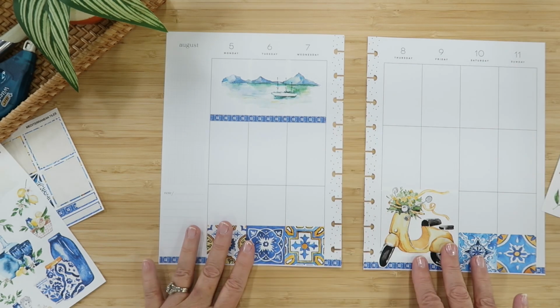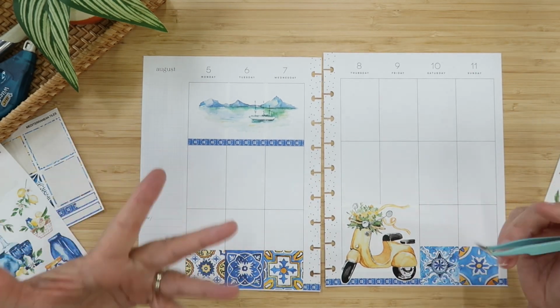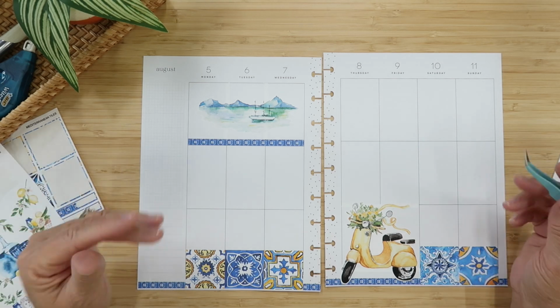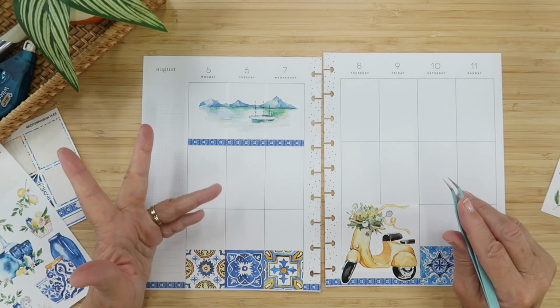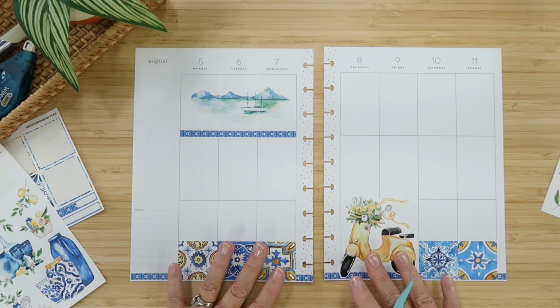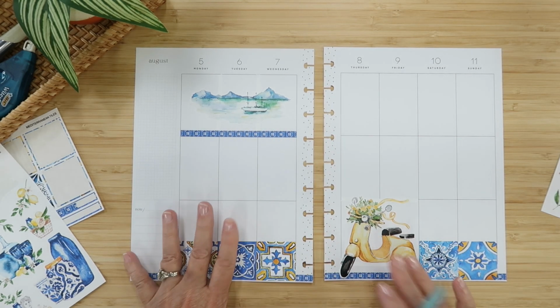Okay, we also need to think about a little function. Again, what I usually like to do is have some boxes each day, and I like to have lines for checklists. So let's think about how we're gonna do that before we put more decor in.